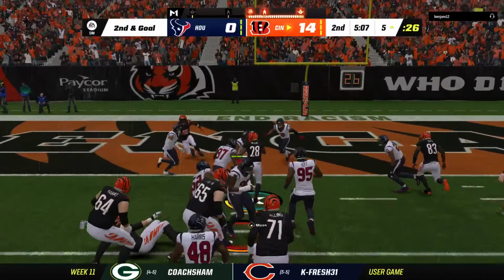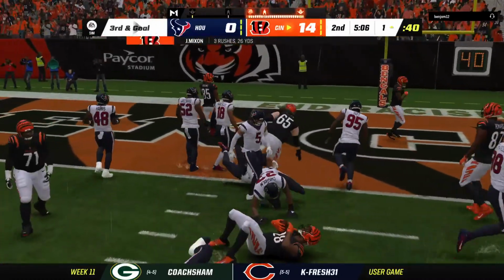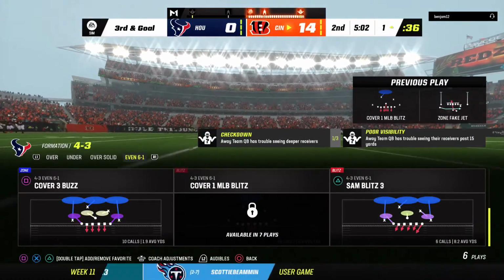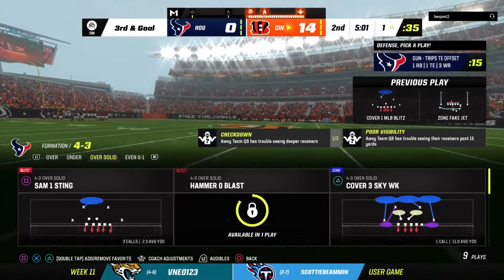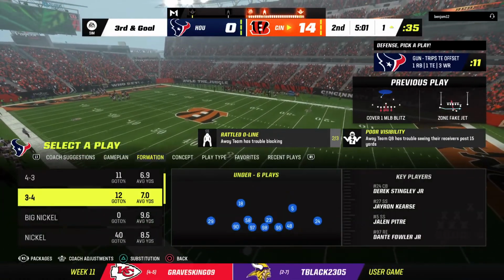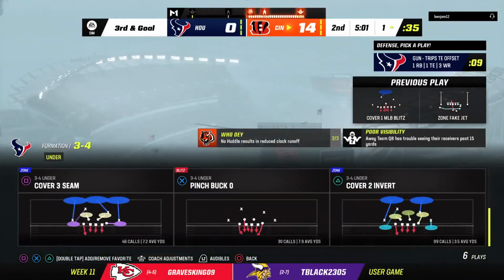On 2nd down, here's Mixon. And he's going to press this one forward as they stop it right around the 1. Give him right around 4 on the carry. We'll see if they want to keep pounding here on 3rd and goal. So now things get interesting on 3rd and goal from the 1.